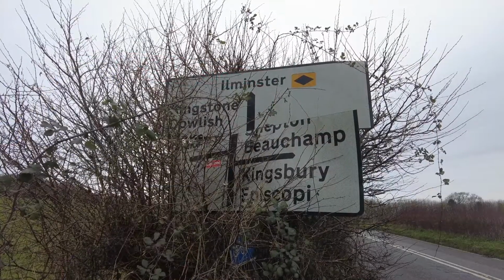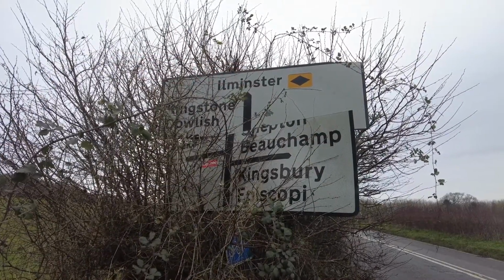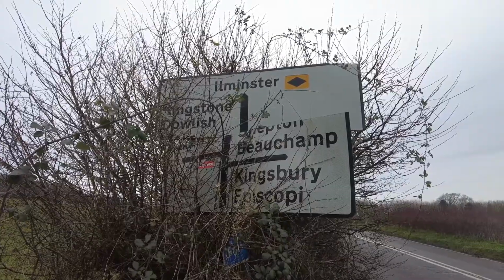Today I'm off to visit a lost ground that has hosted football in the FA Cup, the FA Trophy and in the FA Vase. Yeah, we're off to Ilminster, whose football club left the Western League in 1981-82.